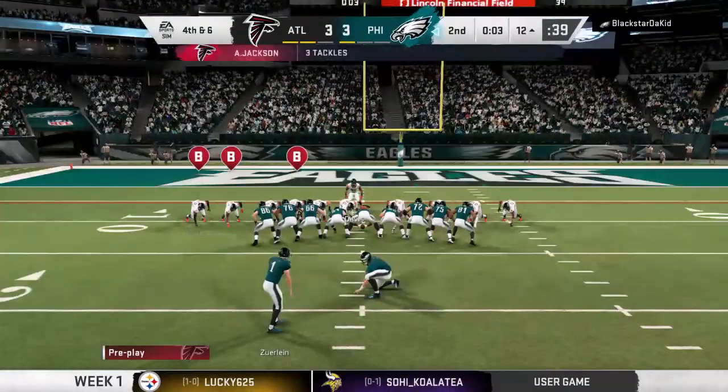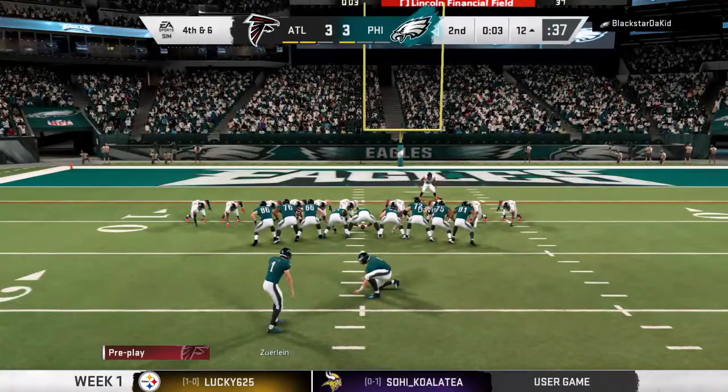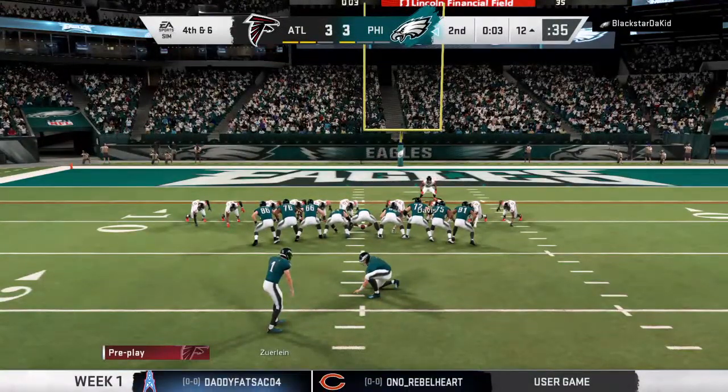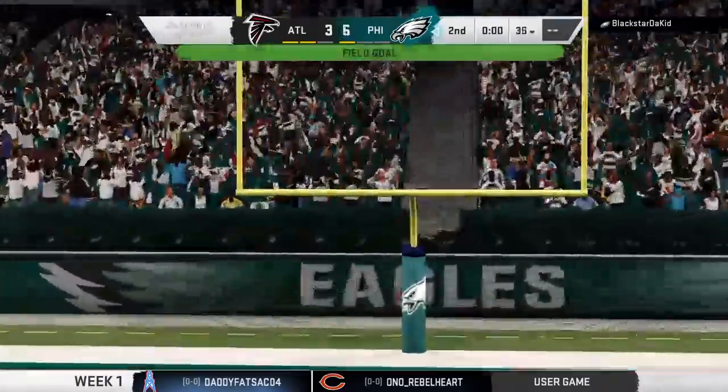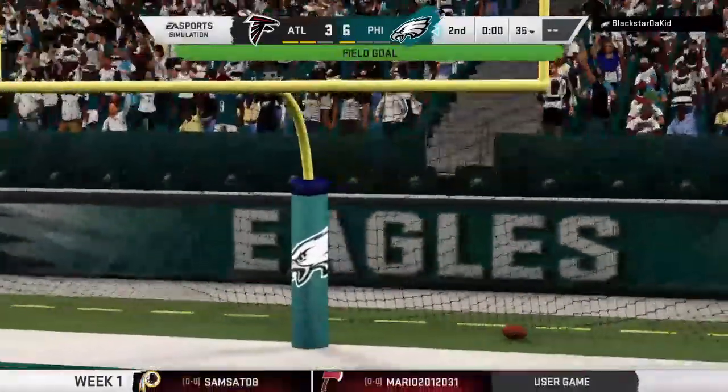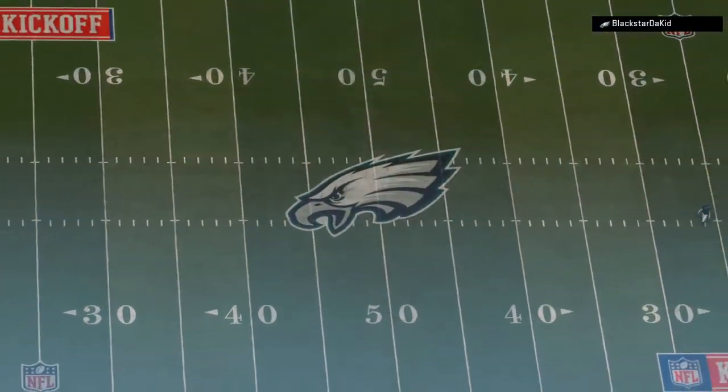So 3 seconds here remain in the half. On is the field goal unit to see about getting 3 points. And Zerline's kick is good. And that will do it for this first half.